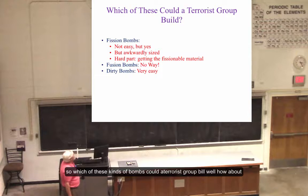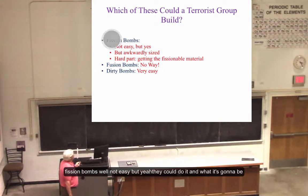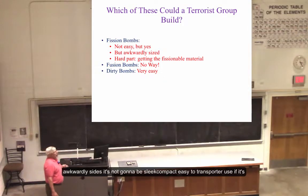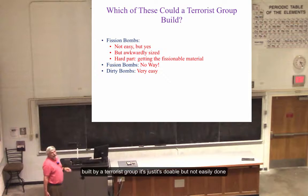So which of these kinds of bombs could a terrorist group build? Well, how about fission bombs? Not easy, but yeah, they could do it. But it's going to be awkwardly sized. It's not going to be sleek, compact, easy to transport or use if it's built by a terrorist group.